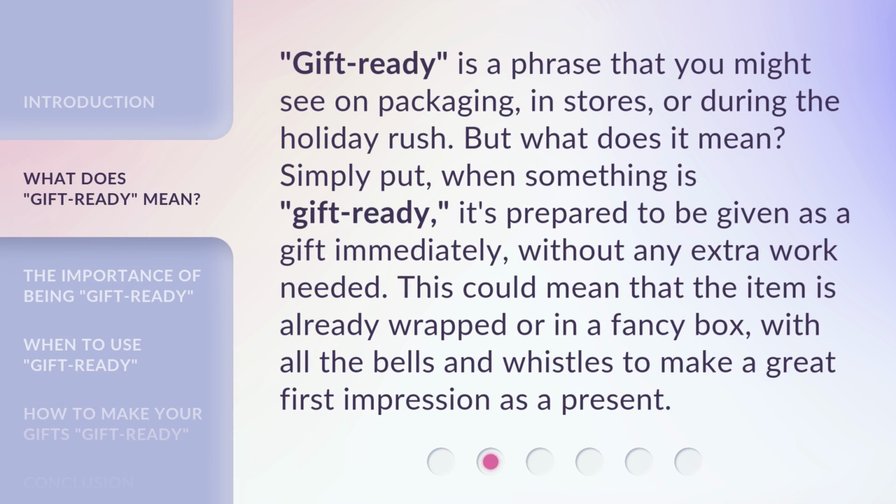Gift-ready is a phrase that you might see on packaging, in stores, or during the holiday rush. But what does it mean? Simply put, when something is gift-ready, it's prepared to be given as a gift immediately, without any extra work needed. This could mean that the item is already wrapped or in a fancy box, with all the bells and whistles to make a great first impression as a present.